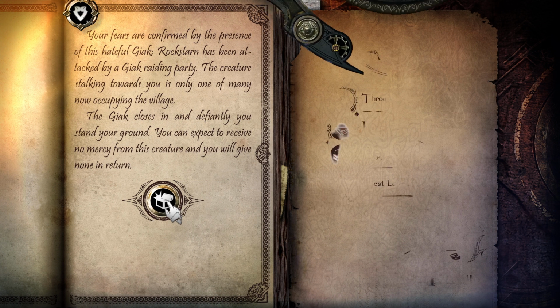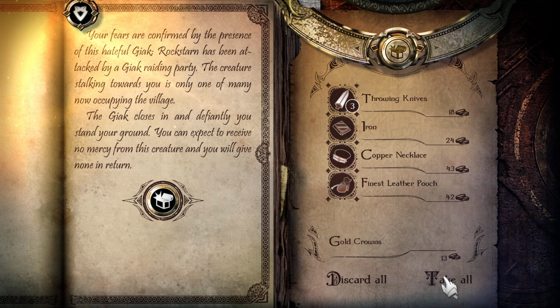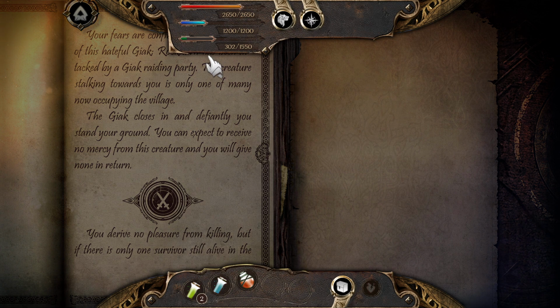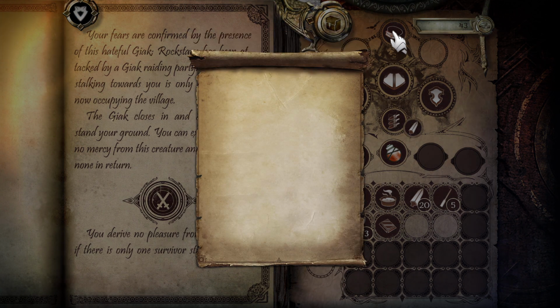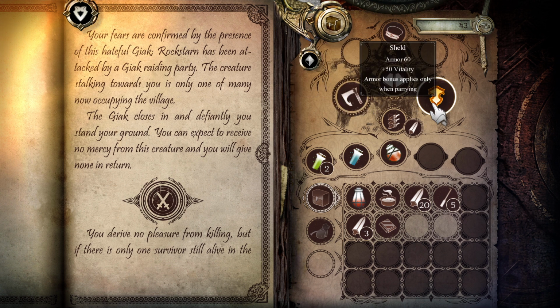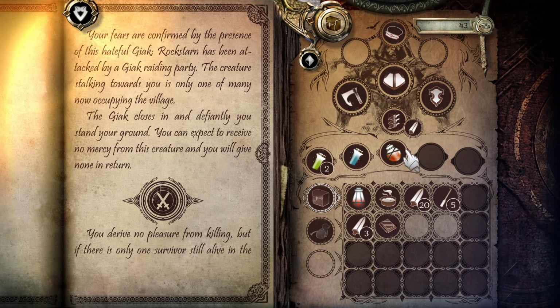And this is loot. Of course we loot. We get 3 more throwing knives, an iron copper necklace, and a fine leather bat. So let's take them all. Go to our inventory. And see, I think we auto-equip, but I want to be sure. Alright, great. Yeah, we've got the copper necklace right here. So it gives us +1 dexterity, +1 strength, +50 vitality. Yeah, armor has effects.